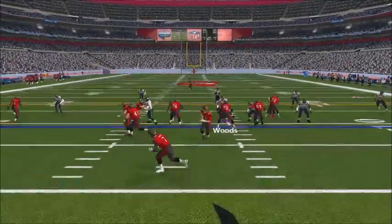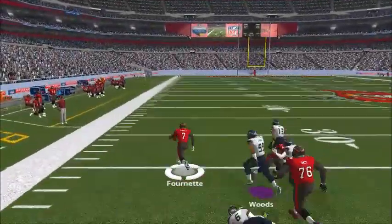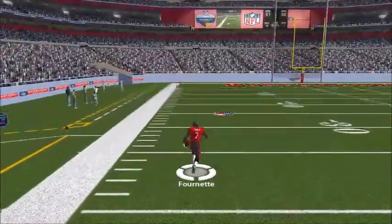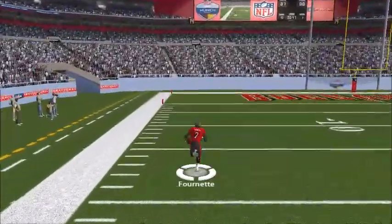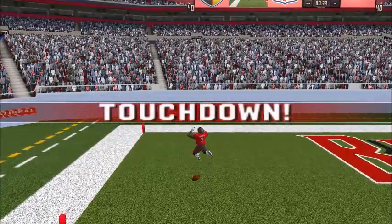The backs are lined up in a 9. Tosses it left. The 20. The 30. The 40. Breaking through. Midfield. There he goes. And no one's going to catch him. The 10. He gets all the way in for the touchdown.